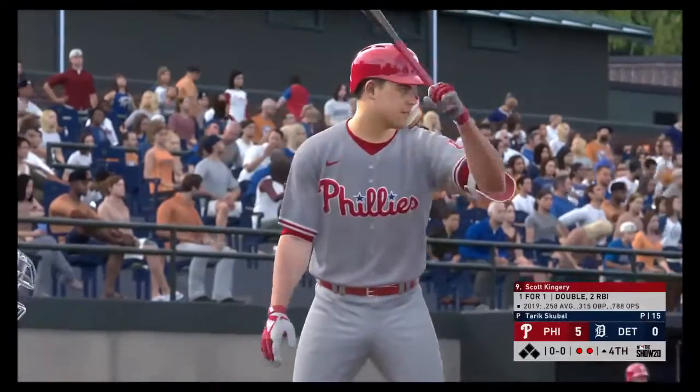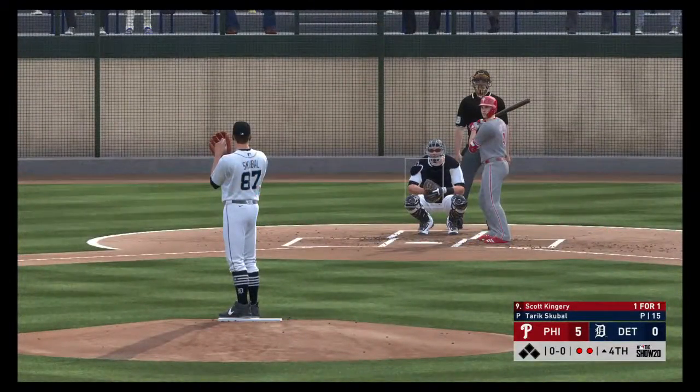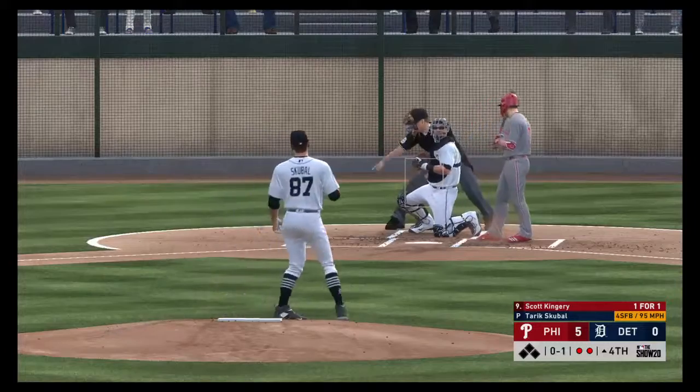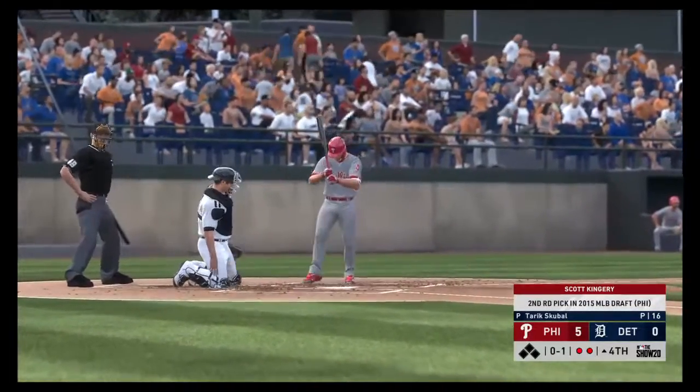So striding forward now, Scott Kingery. He drove in 2 with a double in his last at-bat. Yeah, he did a great job to go down and get that one his last at-bat. But I've got to think they're going to pitch him up, maybe elevate something in the zone. Interested to see how he approaches this next AB.